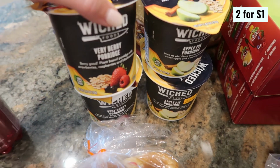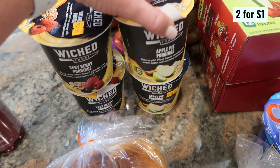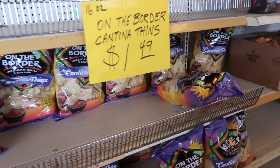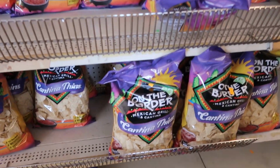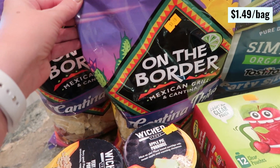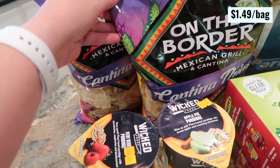I also got some oatmeal cups. This is the very berry, this is the apple pie. I got 2 bags of some of my favorite tortilla chips. I don't buy these very often because they're name brand and they're more expensive, but they are not past the Best By date. They were only $1.50 a bag, and these are the Cantina Thins.